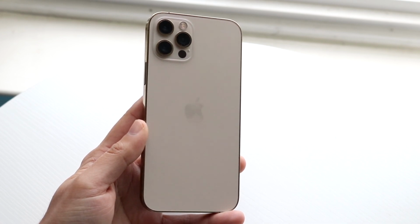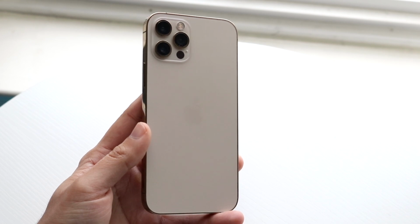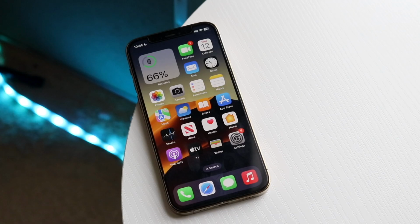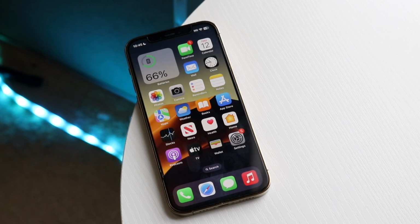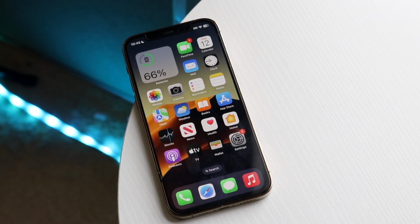But this brings me to probably the worst thing about this phone, which is the battery. Now the battery size isn't that low, 2815, definitely wasn't the biggest size, but it's definitely not a small size either. But the biggest problem I had with this phone is the battery degrading super fast over time.